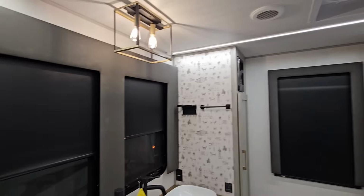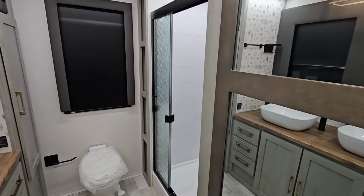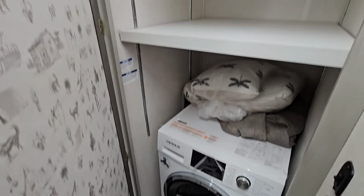Stepping into the bathroom, check this bathroom out. This is one absolutely gorgeous bathroom. And behind this door is your washer and dryer. So this is a combo unit. You could probably even put a stackable unit if you want.